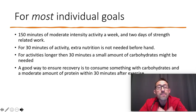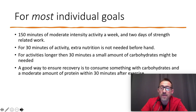All right. Now for most individual goals, okay, so the last slide, 150 minutes of moderate intensity activity a week and 2 days of strength related work are really all you would need for most of the goals that you had on that page. All right. Now, for 30 minutes of activity, you really don't need to take in any extra nutrition. Right. So you don't necessarily need a power bar for 30 minutes of activity. All right. Now, if the activity is longer than 30 minutes, yes, a small amount of carbohydrate might be needed. And when I say small, something that's probably no more than 15 grams of carbohydrate.